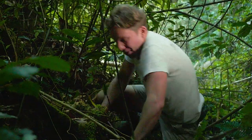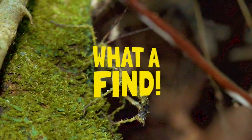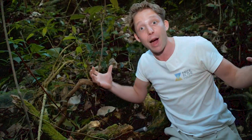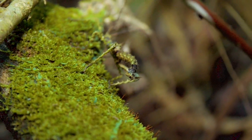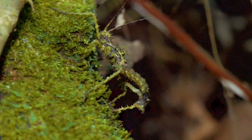No way! No way, look at this! Look at this, another species of stick insect is clinging onto this mossy branch. This one, unlike the other one, which is just kind of brown and worked quite well on a piece of branch like that, would do terribly on that, but would actually do amazingly on this.